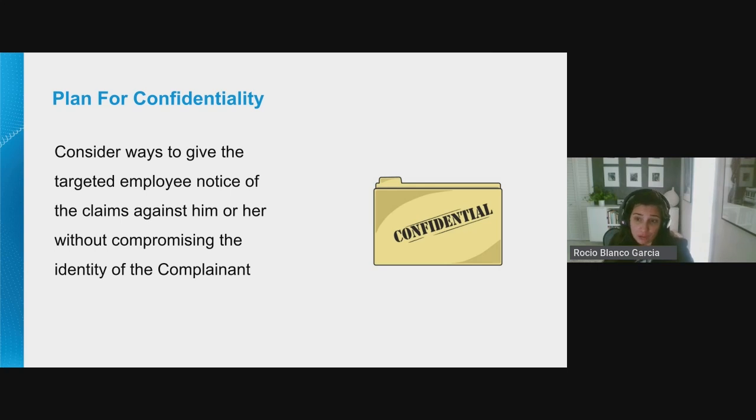And you want to plan for confidentiality as well when interviewing the accused. You want to think of ways in which you can share what has been said without putting the complainant on blast, right? Like, you don't want to necessarily disclose the complainant's identity. What you want to disclose is the nature of the allegations so that you are able to conduct that interview.